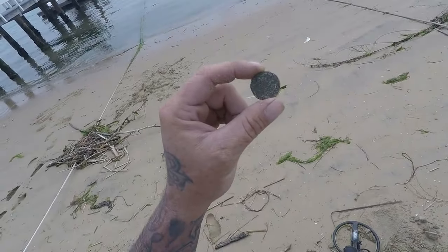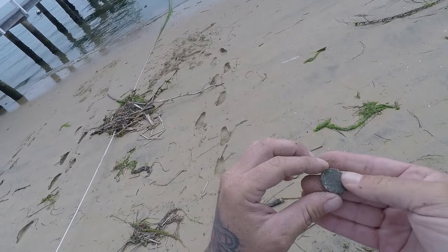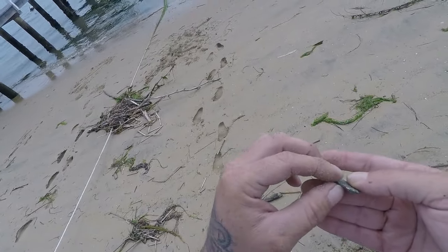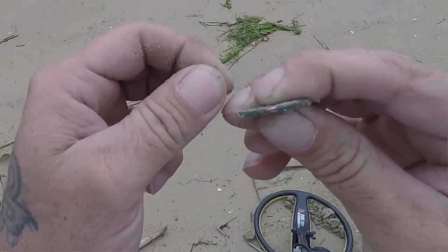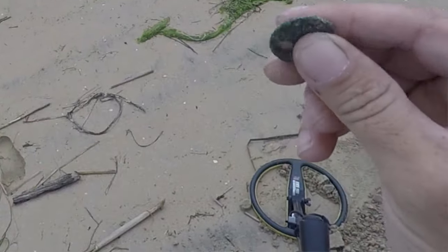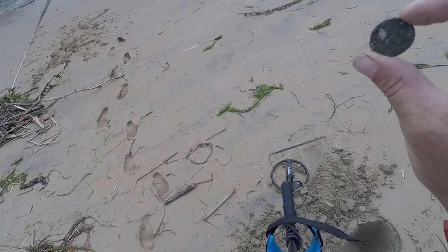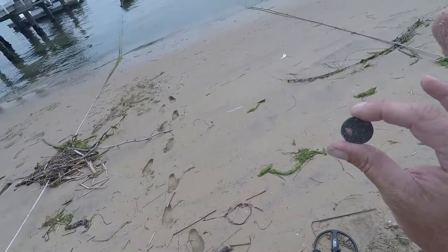All right, silver number three. I'm pretty sure this is going to be a silver quarter. This came from pretty deep. Oh, it's not. Womp, womp, womp. Bummer. It came from pretty deep and it was crusted over. I thought it was going to be a silver one. Oh well. We got a quarter in that big old hole there.